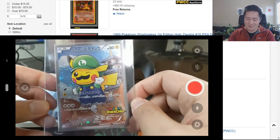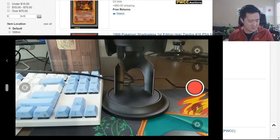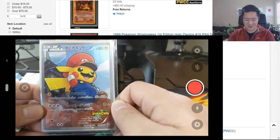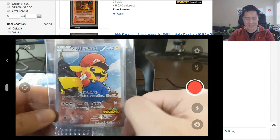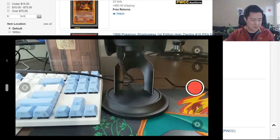This is something definitely not going to be reprinted, and probably wasn't too easy to work out. I'm not sure if Japanese is all Nintendo or what, but to get the rights to print these. But Mario, this one is my favorite one. Mario Pikachu, man, it's so cool. It's so unfortunate none of these things make it into English. But anyway, these are some of my favorite Japanese promos. And again, there's tons of them.